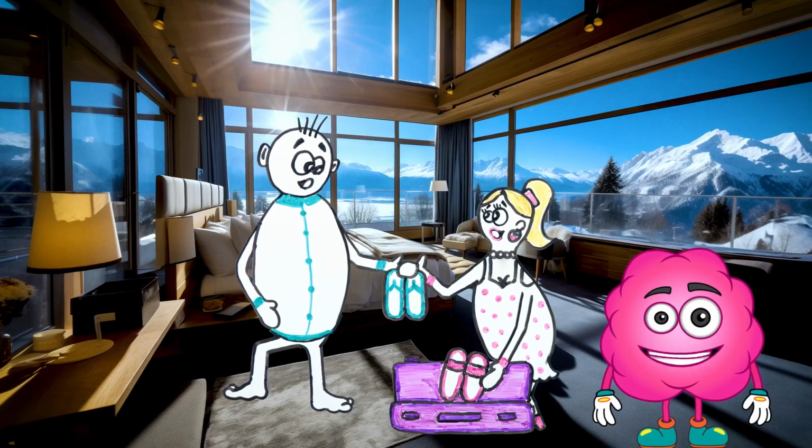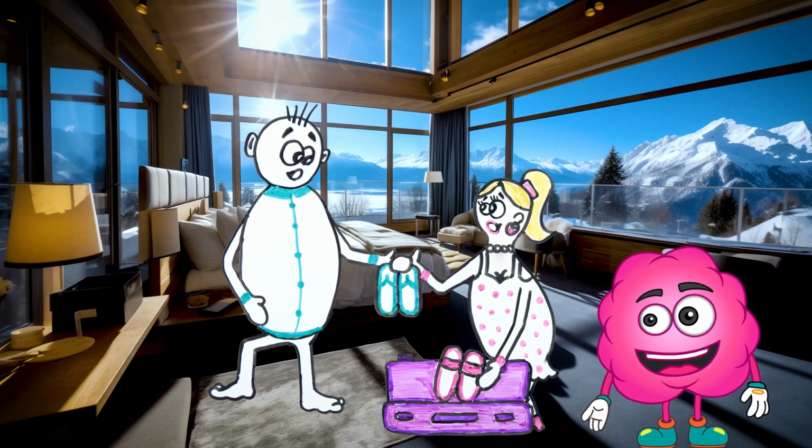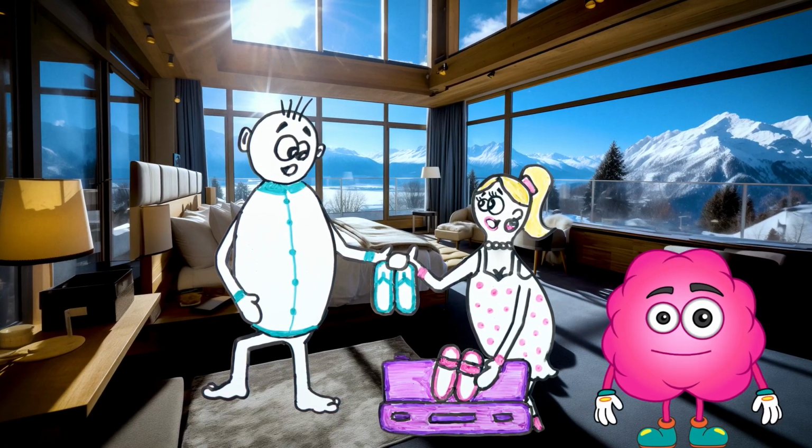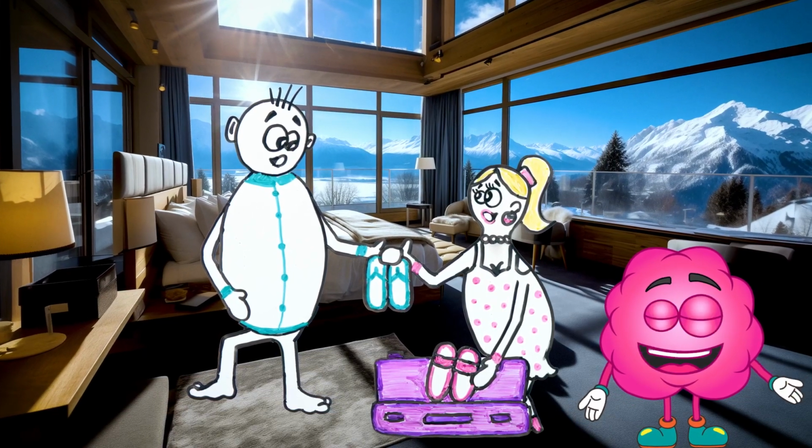7. Consider bringing flip-flops to hotels to avoid going barefoot. It's not always guaranteed that hotel floors are regularly or thoroughly cleaned, and having flip-flops can provide an extra layer of cleanliness and comfort during your stay.